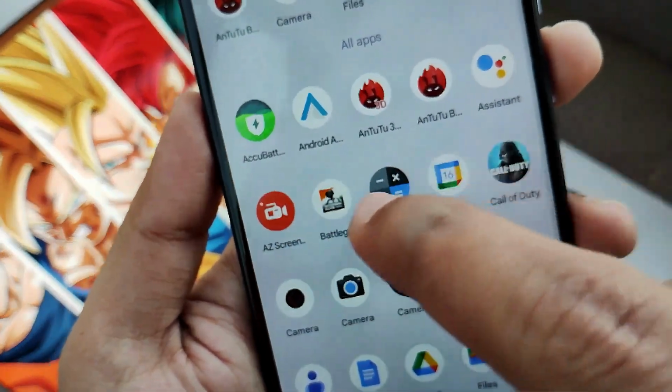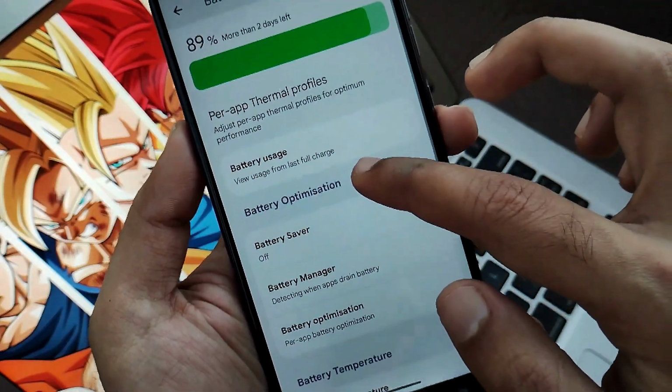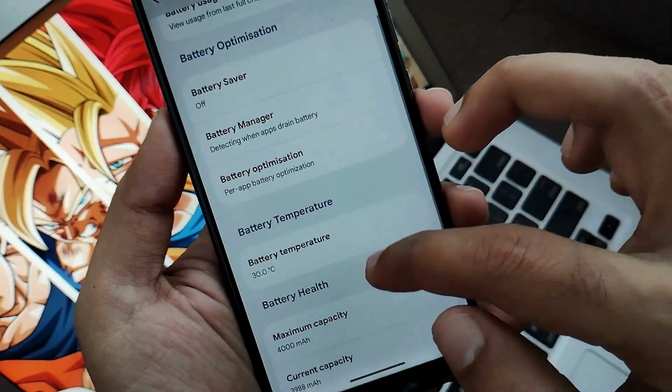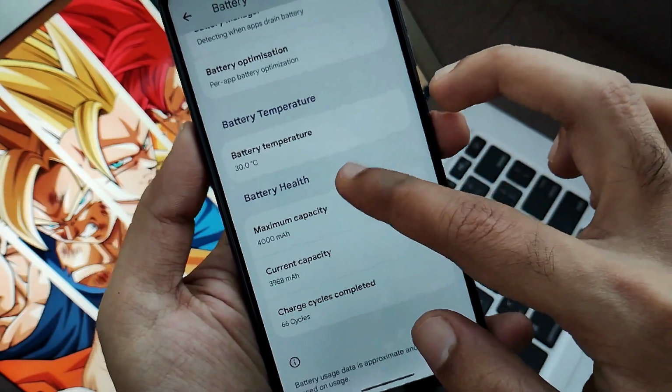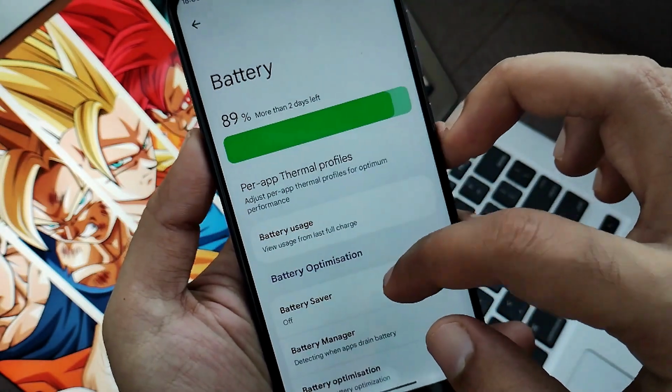The battery life was pretty good in this ROM too. The ROM was built for both gaming as well as to use as a daily driver, and satisfies both types of user base.